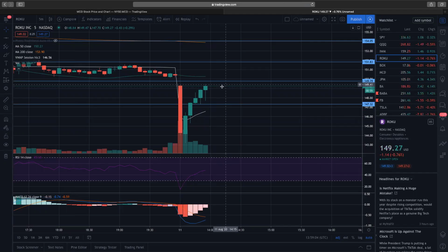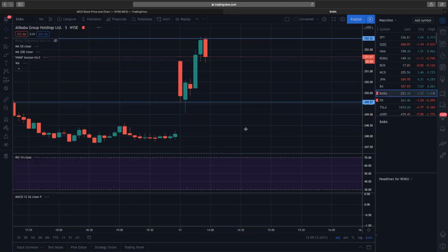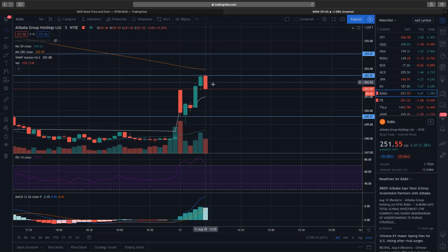If we see a clean break above this, we might end up day trading this. VWAP at 251. I don't think this is a good VWAP setup, Mary Rose. I am looking to play this break, though.